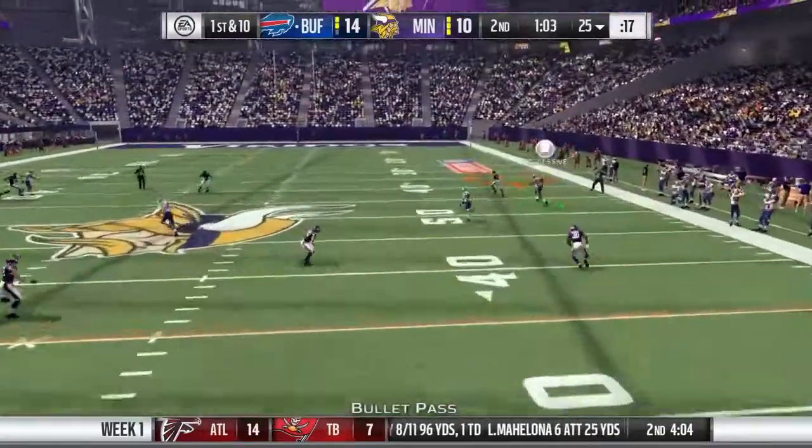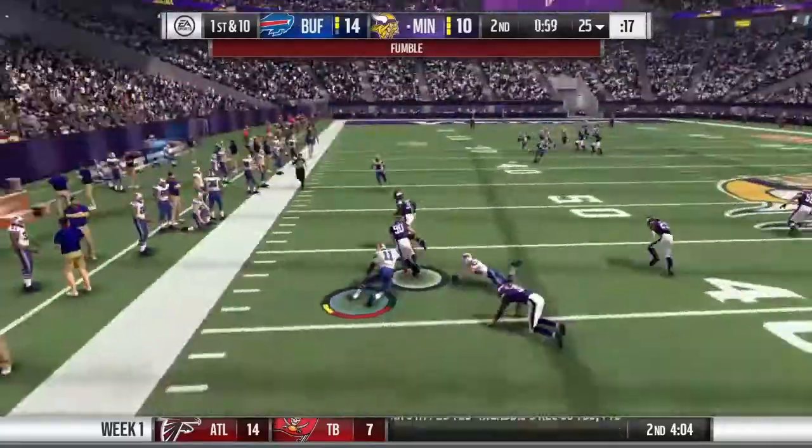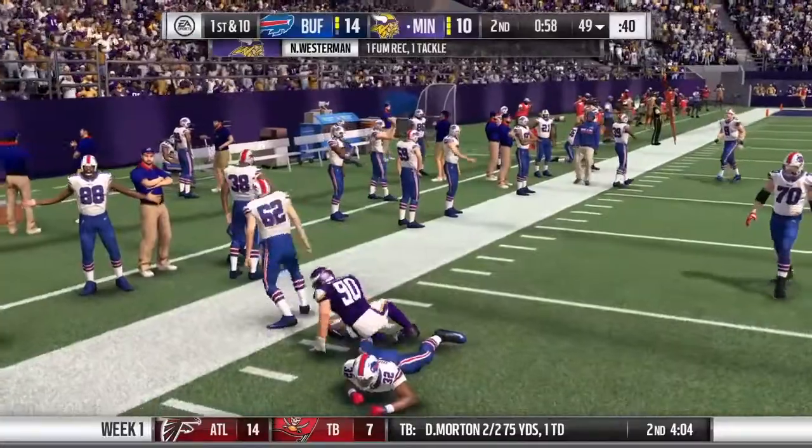It always is punch-counter-punch, isn't it? Well, this is taken in. It's complete. And now look at this. Big gain, but a fumble. And he'll return this one just shy of midfield.